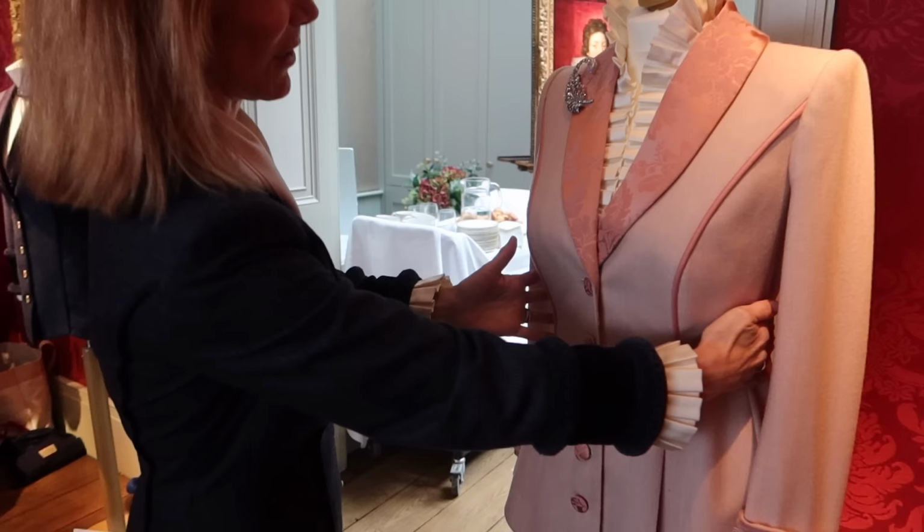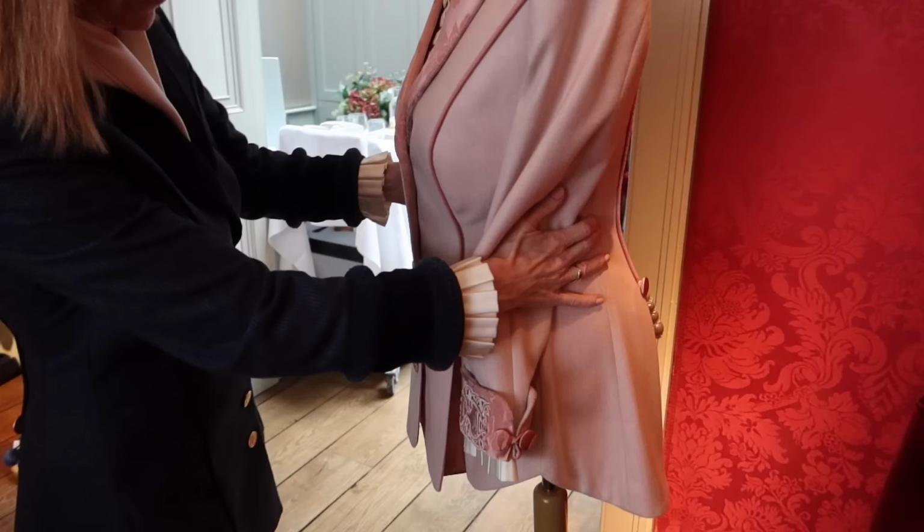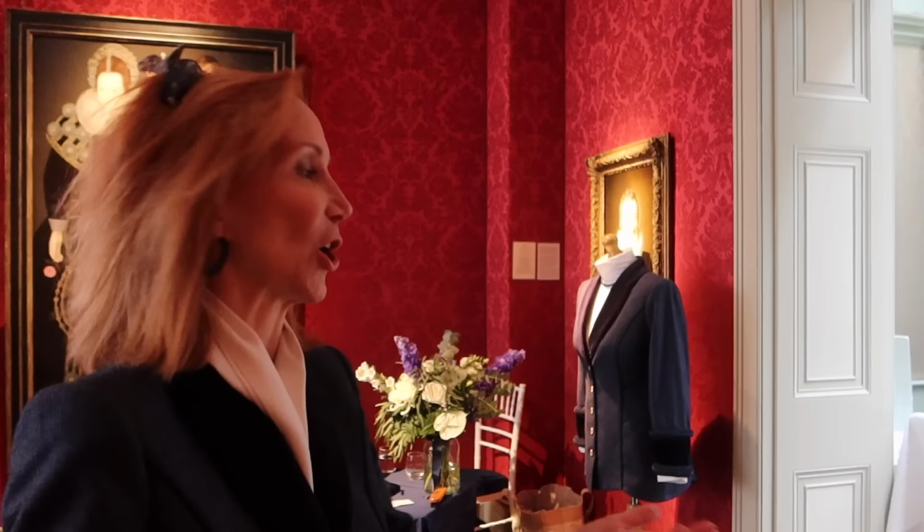Again, a little bit more wool, but with a trim and an even cooler skirt in the back. It is so beautiful, and it's just timeless and elegant. I'd say they're not in fashion or out of fashion, they're outside of fashion. It's a classic piece that will just never, ever go out of fashion.